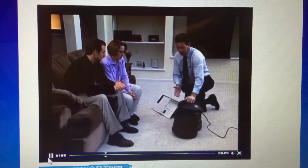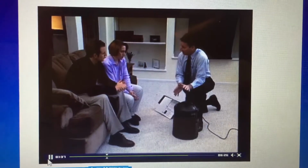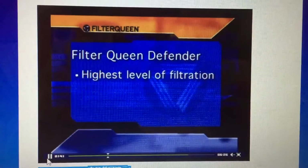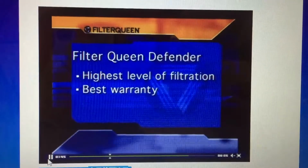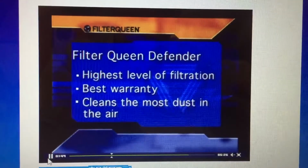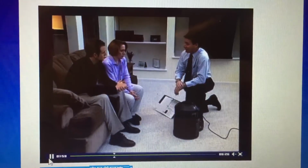The MyFilterQueen Defender that you see right here was designed to be the most effective air cleaner. And when we did that, we checked a couple of different categories. First of all, we wanted to have the highest level of filtration that we knew of on the market. We wanted to have the best warranty on the market. We wanted to move the most air, meaning we clean the most dust of any air cleaner on the market. And the product that you see here today, folks, achieves all those objectives as I'm sitting here today.